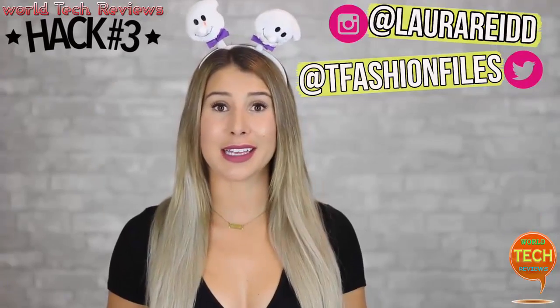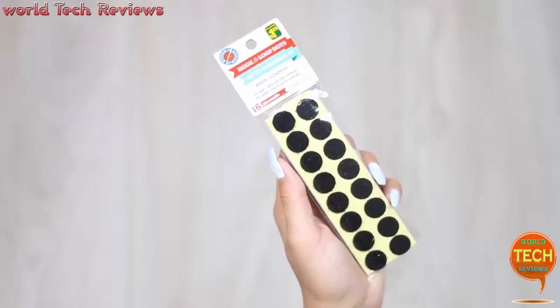Wow, aren't you tall? If you want a cool costume but you don't want to sacrifice any of your clothes by doing so, all you have to do is pick up some sticky Velcro circles and then you can apply those all over a dress and then take them off once you're done and voila.